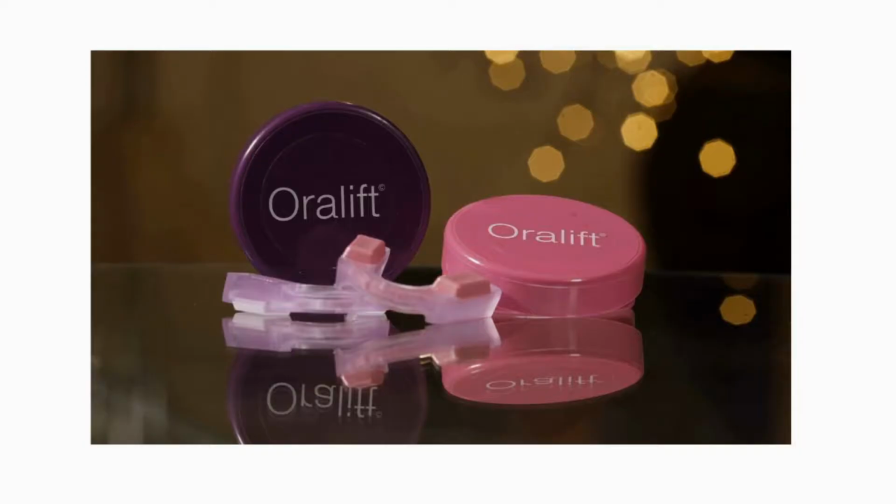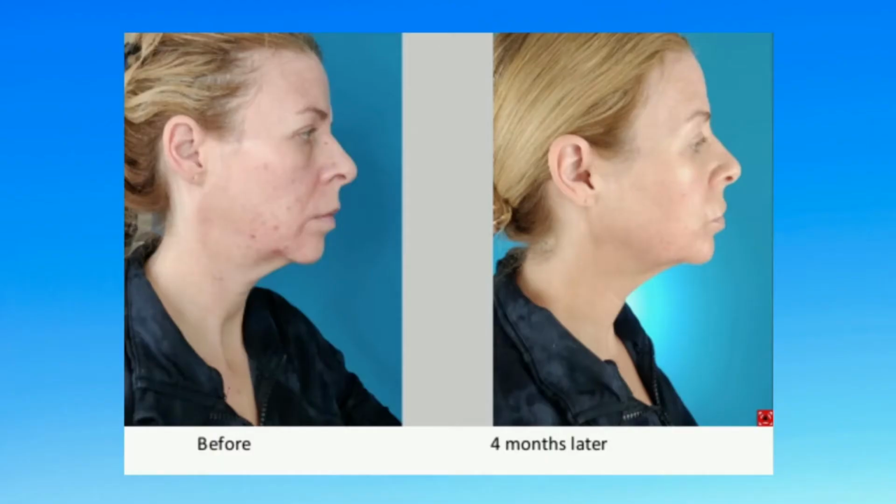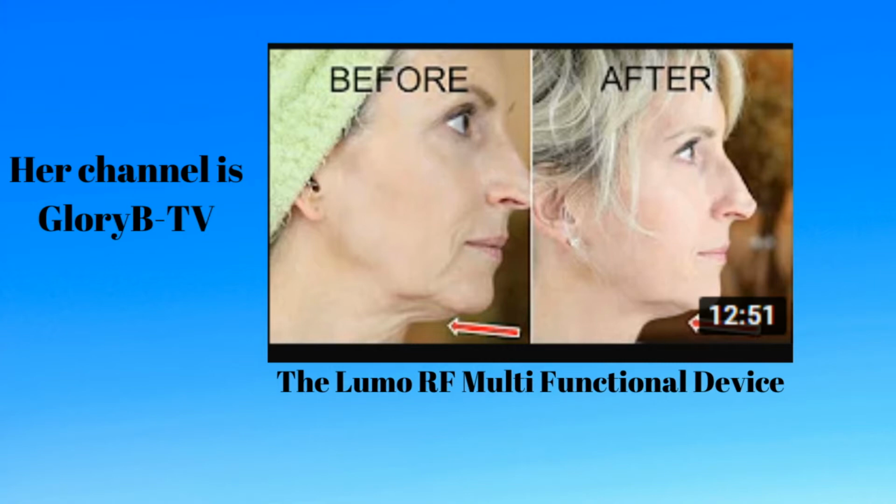I have seen wonderful results with the Oralift on my turkey neck. I did not use any other device on this area. I have to attribute it to Oralift. People have seen wonderful results with the Lumo radiofrequency. They have used it here and here, just not here. So you're kind of going up like this, and that has really helped with turkey neck. Look at other videos. People have seen huge results with that. So that's something that you can do as well. I don't think that you can get rid of it with at-home devices that are out there, but you can definitely help to tighten the area.